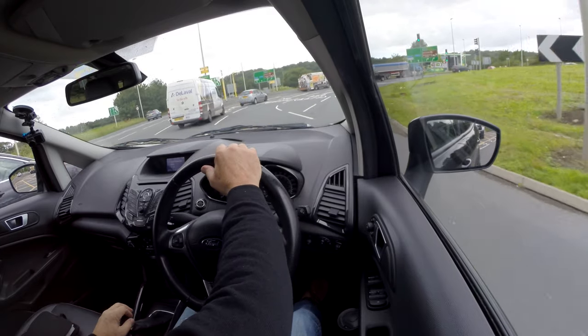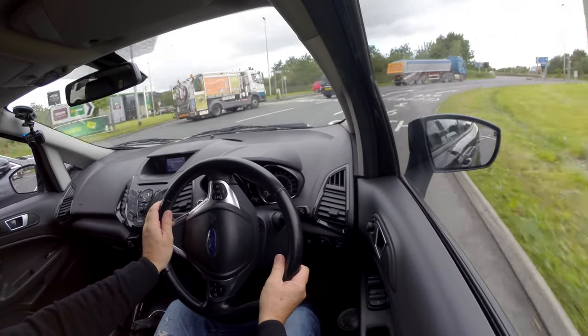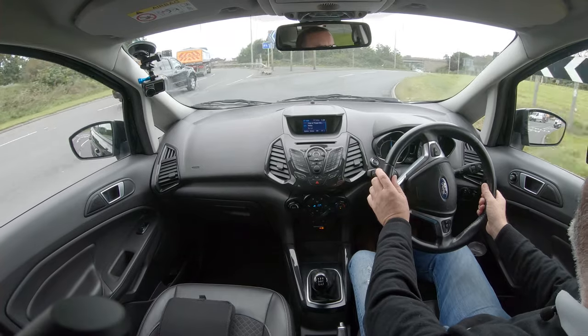Here we go, we've got a clear run. It's not a sports car, so here, look at that, going around the corner here, beautiful.